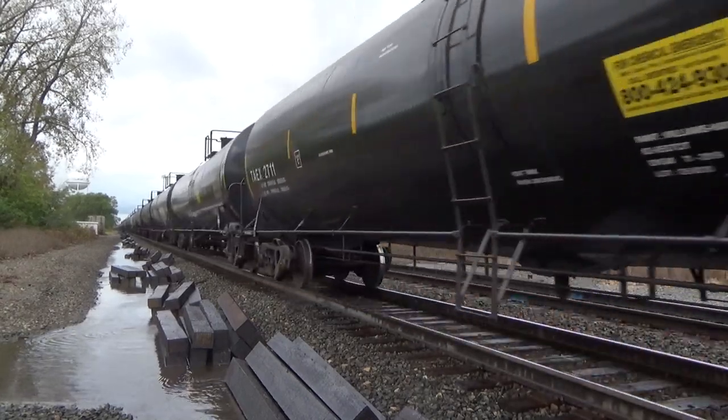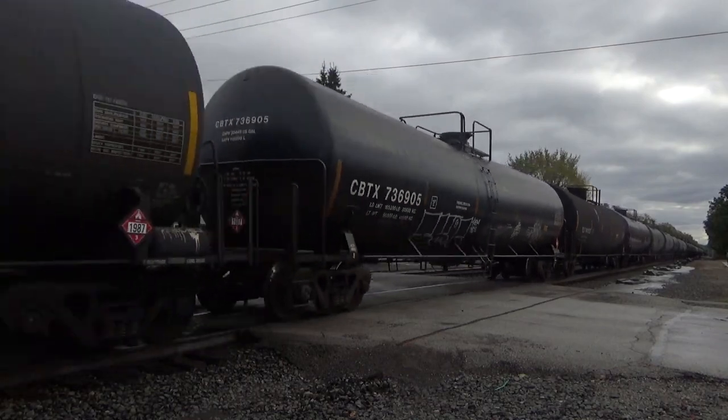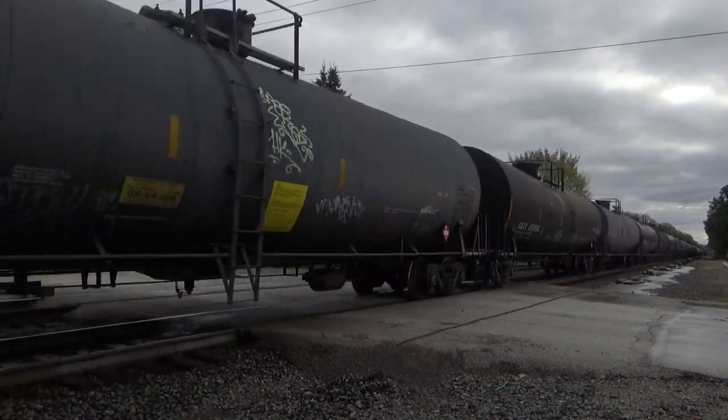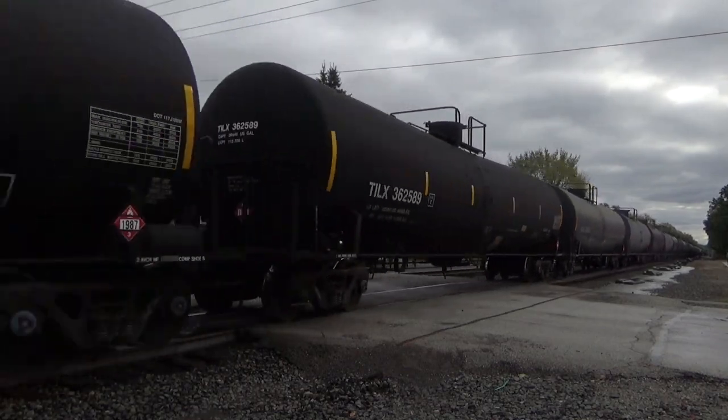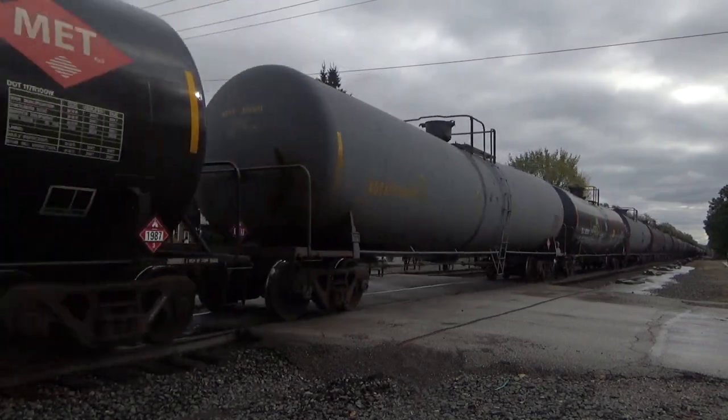And this ethanol is loaded towards the state of Delaware. Not sure where in Delaware it's going, probably Wiley Bowl in Delaware.